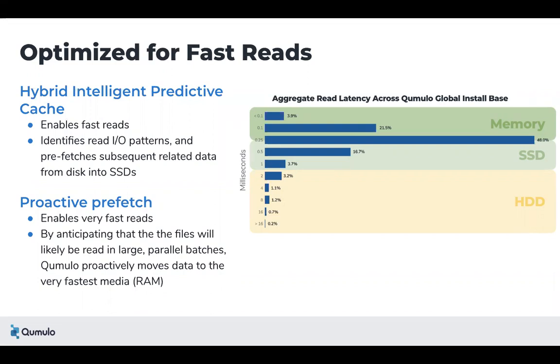If you read frames 1 through 4, we'll prefetch frames 6 through 10, all into memory. So that's how we get a lot of the memory reads.